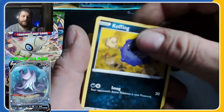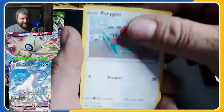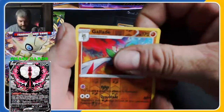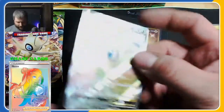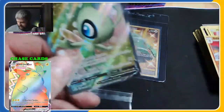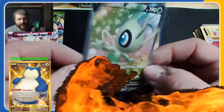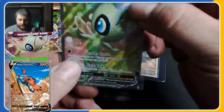Another Dillybird. If Dillybird was playable, everybody would be millionaires right now. Oh, I love this card. Awesome pull. Nice. We have got to give that some flames. Look at that. Beautiful Celebi. Centering looks a little off, but not too bad.